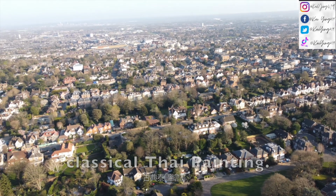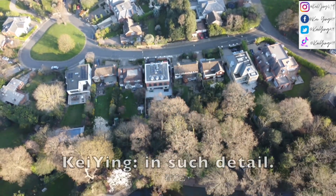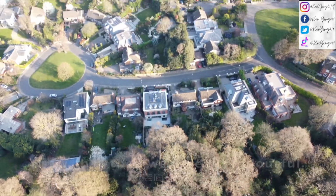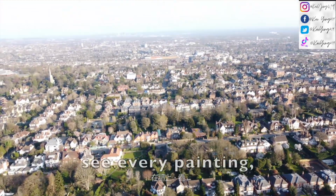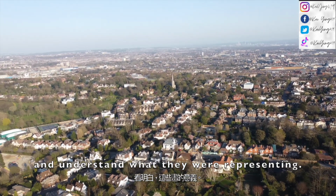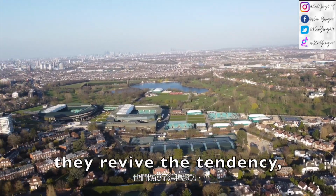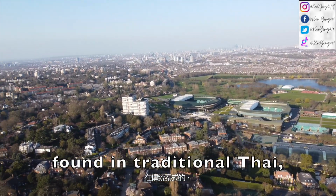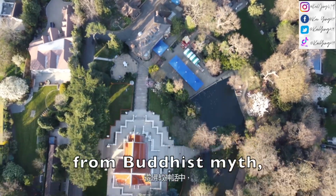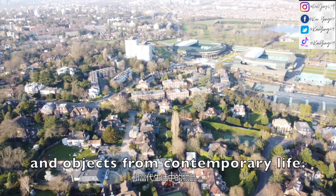Yeah, actually, one of the reasons why I was looking at it in such detail is because I saw that they were really colorful and stunning, so I wanted to see every painting on the wall and try and understand what they were representing. Yeah. However, they revived the tendency found in traditional Thai mural paintings to situate episodes from Buddhist myth in scenes populated with figures and objects from contemporary life.